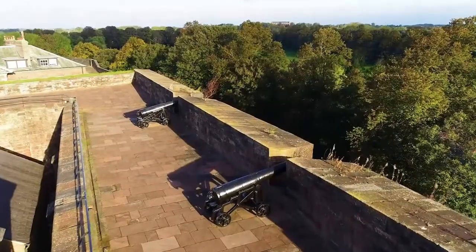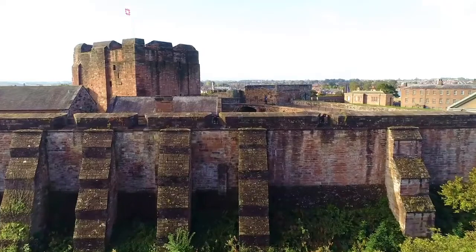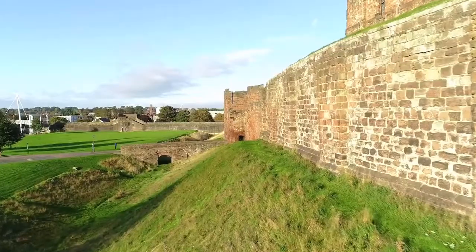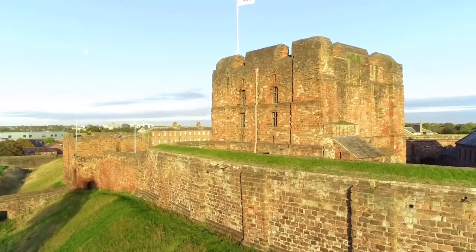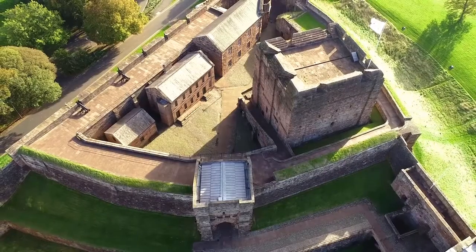1066. At that time, Cumberland, the original name for northwest Cumbria, was considered still a part of Scotland. William II ordered the construction of the Norman-style moat and the Bailey Castle in Carlisle on the site of the old Roman fort of Luguvallium.